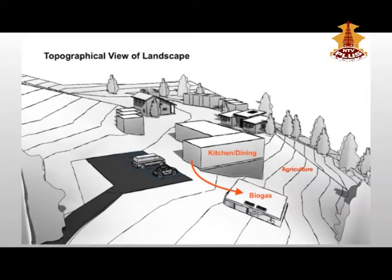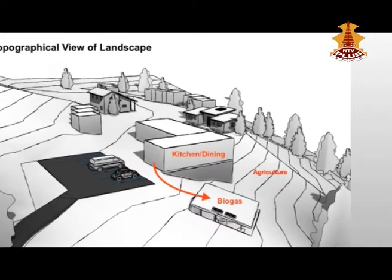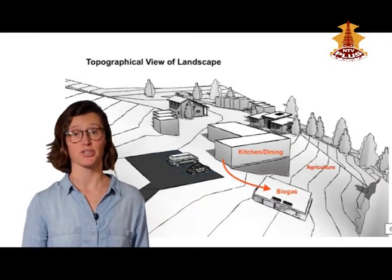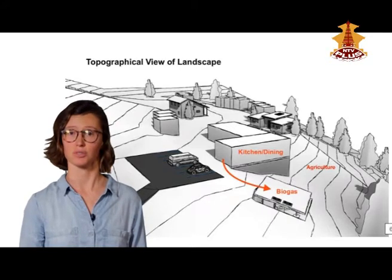The initial design will include 2 digesters located slightly downhill from the flatland, but still near the larger kitchen dining area. This simplifies the piping infrastructure, hides the smell of the digester, and locates the post-fermentation fertilizer near the agriculture.